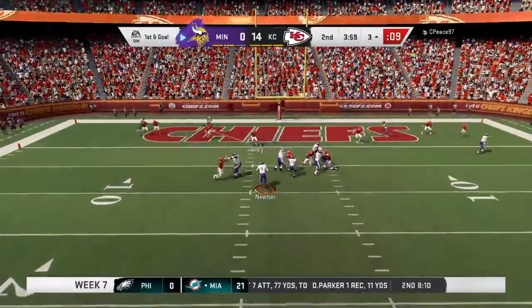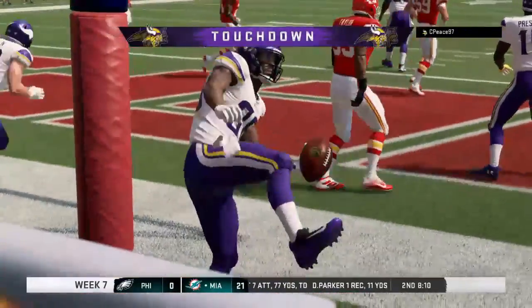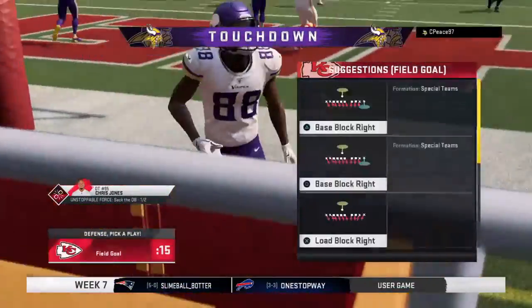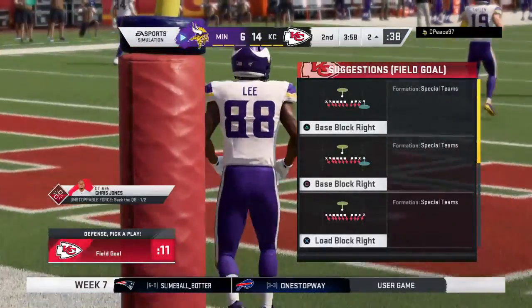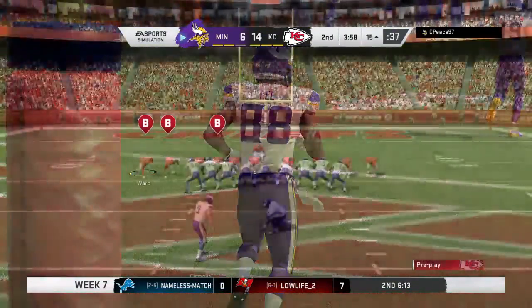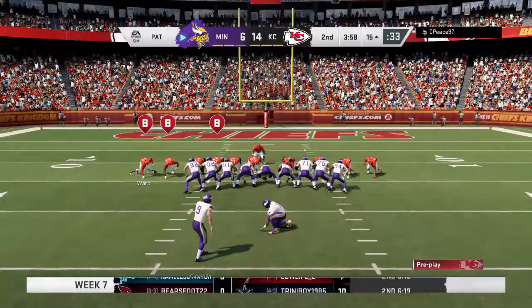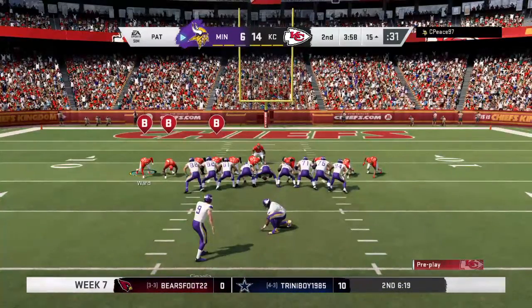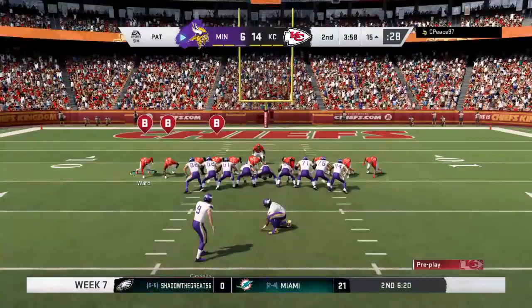Again, Newton. He's got his man. It's taken in for a Viking touchdown. From 3 yards out, as they are now on the board here in the first half. And down near the goal line here, they're able to throw it in. And the key word, quick. Quick hitter. Out of his hands fast, into the receiver's hands even faster.